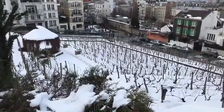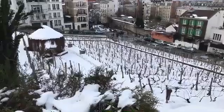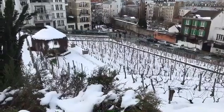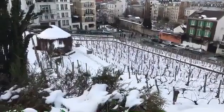But who cares? Because when you're here and there's fresh snowfall and you're looking out over it, who cares what it tastes like? Now, you can buy it. Actually, it's very hard to get, but it's 50 euros a bottle. So it is very expensive, and everyone agrees it doesn't taste great.